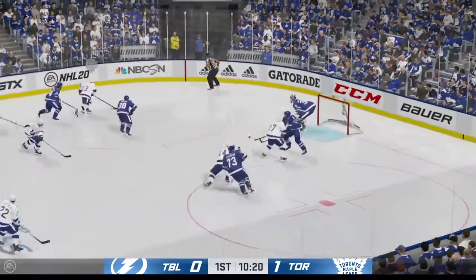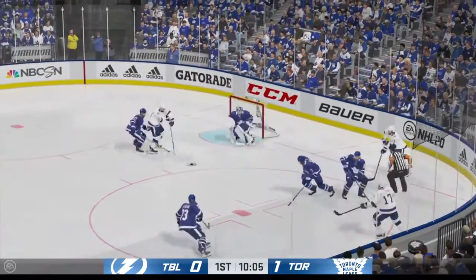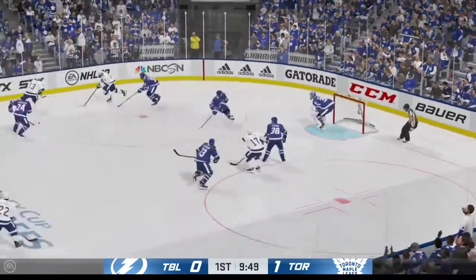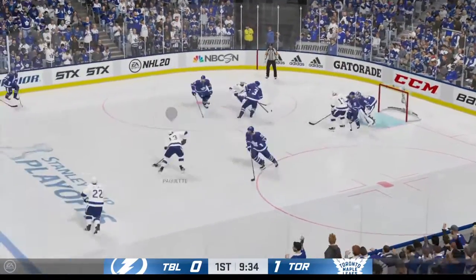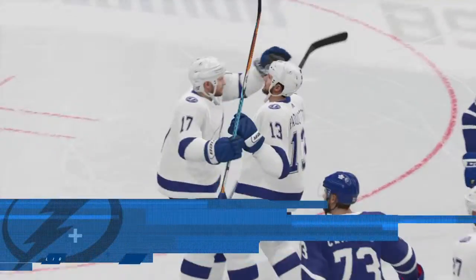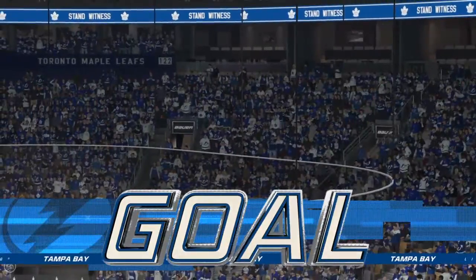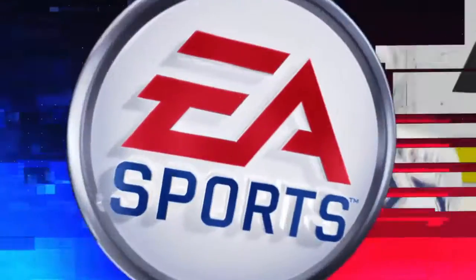Paquette playing it into the Leafs end and around behind the net of Frederik Andersen into the middle. Right there was Andersen to turn that one aside. McDonough to Maroon in front. Paquette shot, scores. Cedric Paquette right in the middle, and a shot that looked like it surprised Frederik Andersen, and it's a 1-1 hockey game right through the 5-hole of Frederik Andersen.